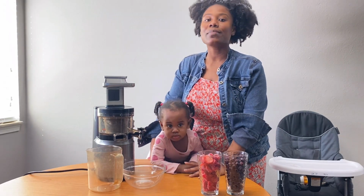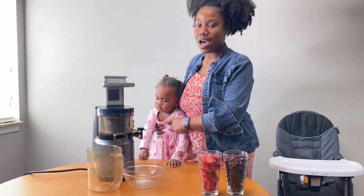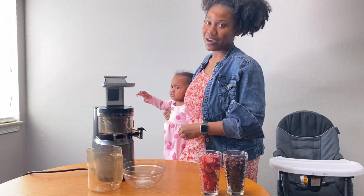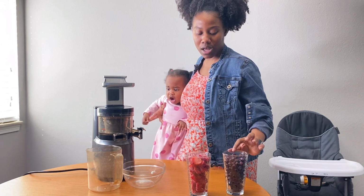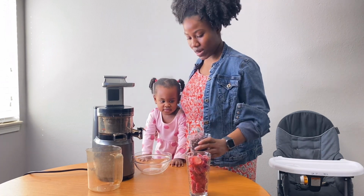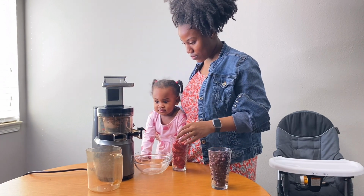All right, so right now I'm going to make a sorbet for my breakfast. Is that what they call it? I'm going to show you guys how I prepare that. And I have my handy dandy helper right here that is so excited to help us make our breakfast. So right here we have 2 cups of frozen strawberries and 2 cups of frozen blueberries. You wanna help mommy? Put the strawberries in.